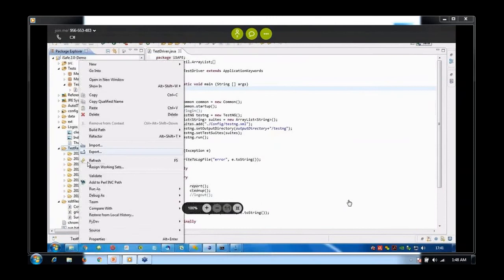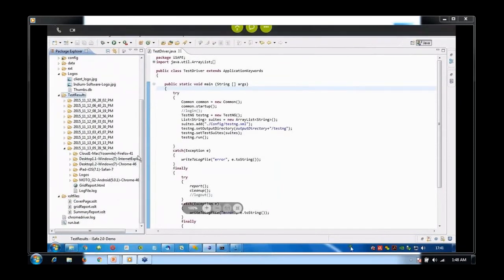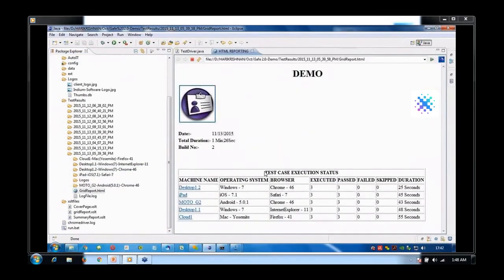So for every test execution, the framework creates a timestamp based folder, and inside the folder, we have all the 5 target subfolders: Cloud 1, Desktop 1, 2, iPad, and Moto G. So this is a top-level dashboard report of all the executions as a snapshot.